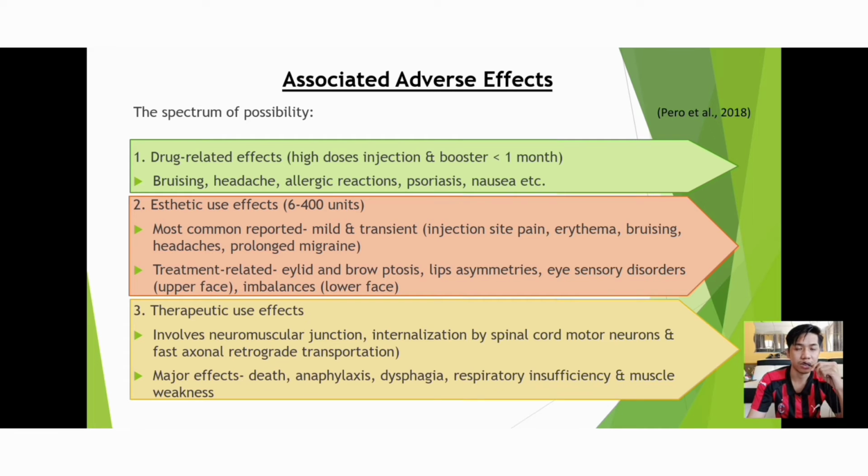For the second one, aesthetic use effects, the effective dose is about 6 to 400 units. The maximum dose is 400 to 600 units, while the lethal dose is 2,500 to 3,000 units. The most commonly reported cases are mild and transient, which are injection site pain, erythema, bruising, headaches, and also prolonged migraine.